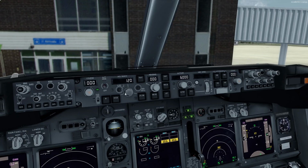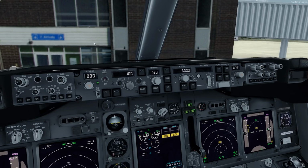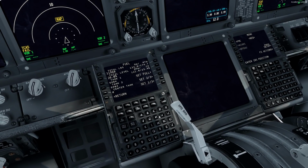And I seem to have put the heading in the speed hold selector, which is a bit of an amateur mistake. 120 it needs to be, there we go. Departure frequency 118.35, squawk 2216, QNH 1022. So we can go into the FMC, pause in it. MYA541, readback correct. Echo Golf, Foxtrot, Foxtrot. And we're at gate number 8 today.